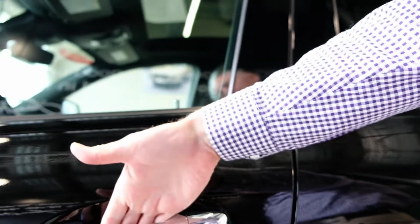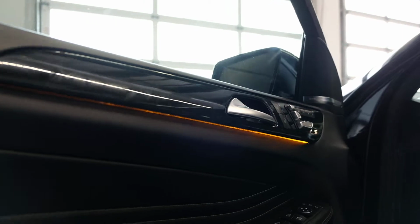So I've got keyless entry and keyless go, and so on the entry portion, I just push that, and you can see my peg went down. When I put my hand behind there, it opens, so you can leave your key in your purse or your pocket.